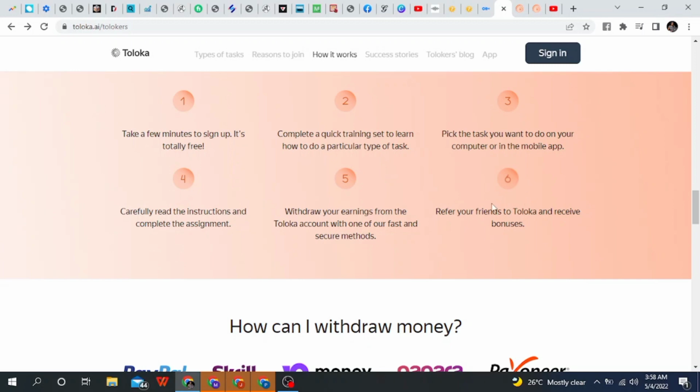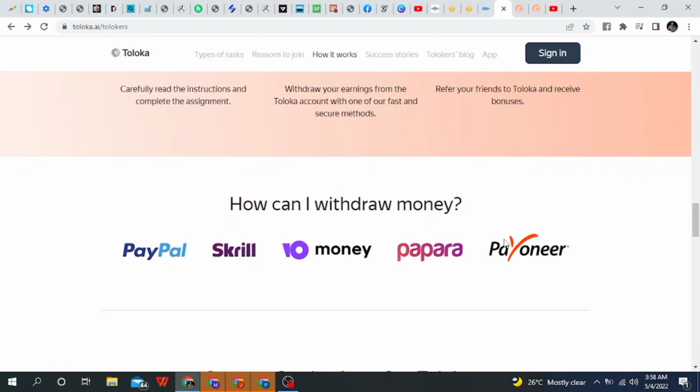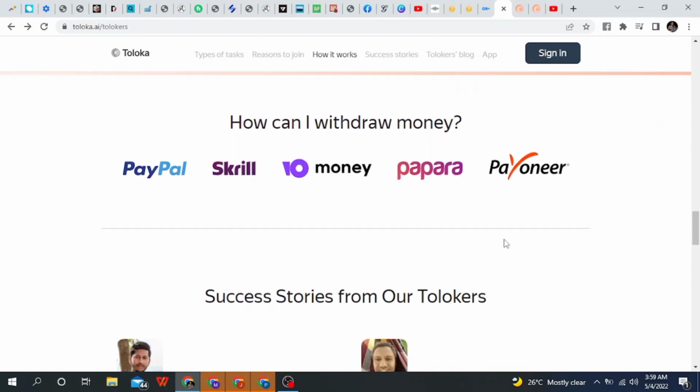What this means is that there are two different ways you can make money. Apart from doing the task, you can also get your friends to sign up on this app and get paid anytime they earn money from this app. I'm going to show you how to get your referral link. So let's go down here. Here are various ways you can collect your payment. So you can collect your payment via PayPal, Skrill, Payoneer, and the rest of them.